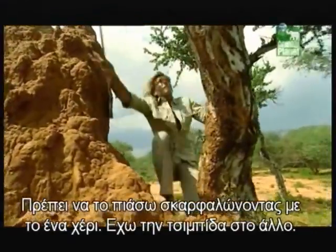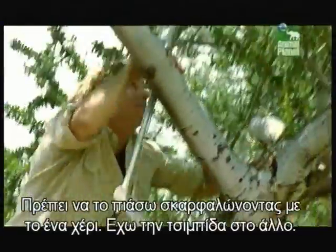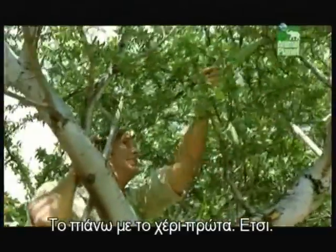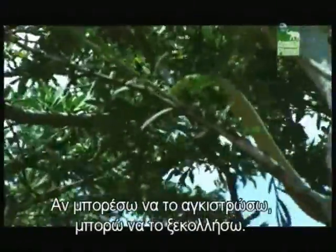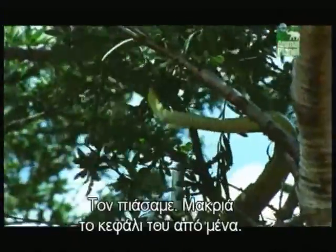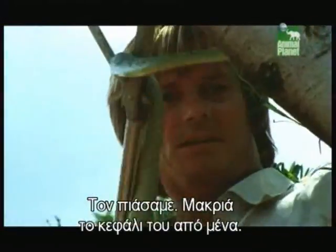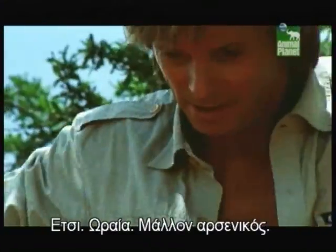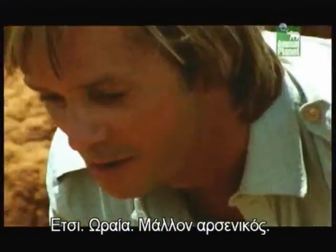I have to try and catch the snake while climbing a tree with one hand and holding my snake tongs with the other. I get it with my hand first. There we go. And if I can just hook the tongs around him, I can hook him out a little bit. Very prehensile. There we go, got him. Just keep his head away from me. There we go. Beautiful. Beautiful.